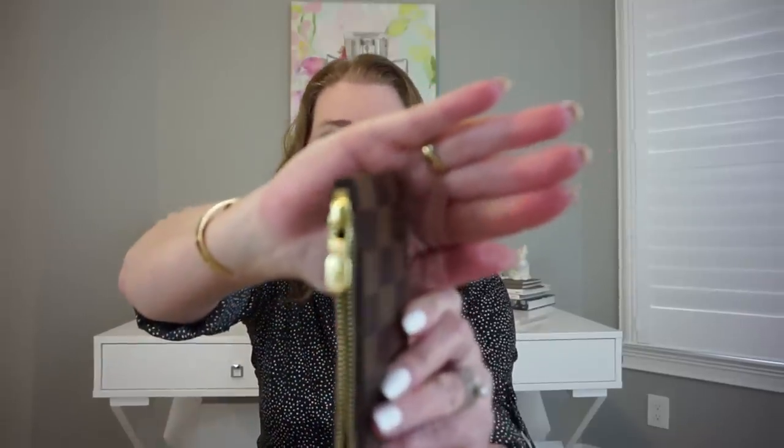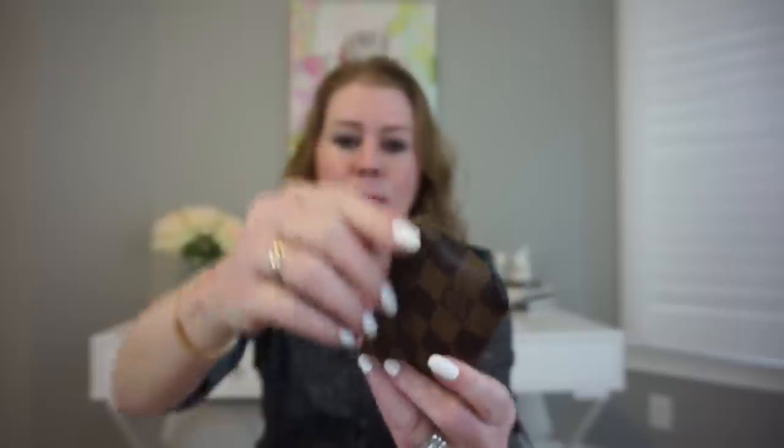I always want to say key clay, but clay is key, but the key pouch or the Clair. And this is in the Damier Ebene print. I also have it in the monogram print. I love this. This is, oh my goodness, at least 2013, I think. I've had it a very, very long time. And there's no chipping, there's no wear, there's nothing. I mean, I've showed this to you guys many times, and there's nothing on the zipper pull.